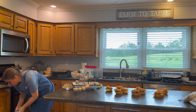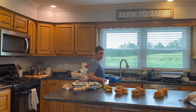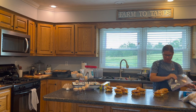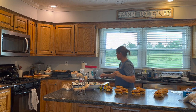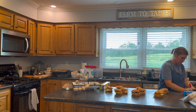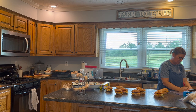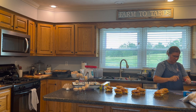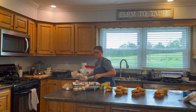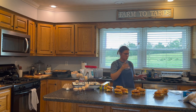Let's see, I'm gonna go ahead and individually wrap these. And then I need to do two different ones: bacon, egg, and cheese, and sausage, egg, and cheese. Again, I have initials, BEC and SEC. All right, those are coming to room temperature. Well, they are doing that.